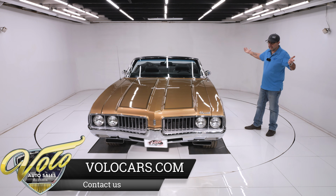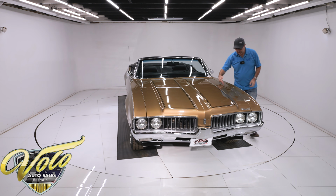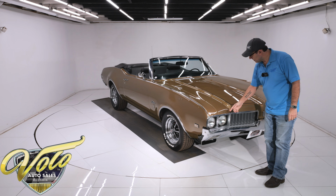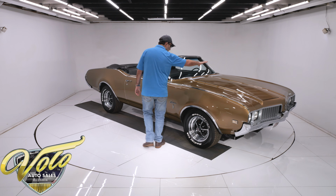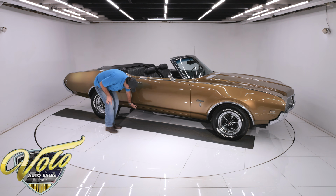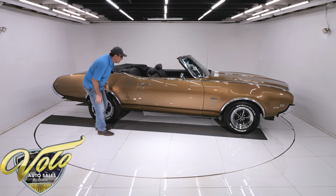Walking up on it, it's amazingly straight. Yeah, the gap, spot on the money. Absolutely straight. I mean, not a ripple. Even if you're fussy, even if you're a body man, you're going to agree with me. This is straight. The fender is mint. There's no bubbles, no issues, no body work. There is nothing wrong with this. This is better than new.